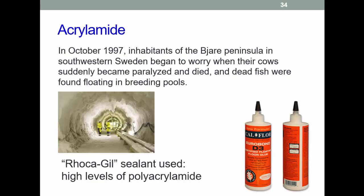Yeah, so we've only known about this a little while. We've only known that some foods contain relatively high amounts of acrylamide for about 20 years, and its discovery had nothing to do with food. During 1997, a railway tunnel was being constructed through Hallandsås, a bedrock ridge in the Bjäre Peninsula in southern Sweden, and I'm sure I pronounced them completely wrong. Cows started to show strange symptoms, staggering around, some collapsing and dying. This prompted an investigation that showed they'd been drinking contaminated stream water. The contamination was acrylamide, which was assumed to have originated from the use of polyacrylamide as a crack sealant in the tunnel, as illustrated by these small versions of polyacrylamide sealants.